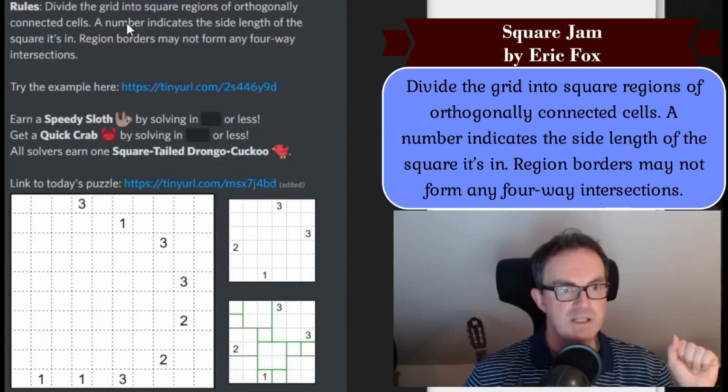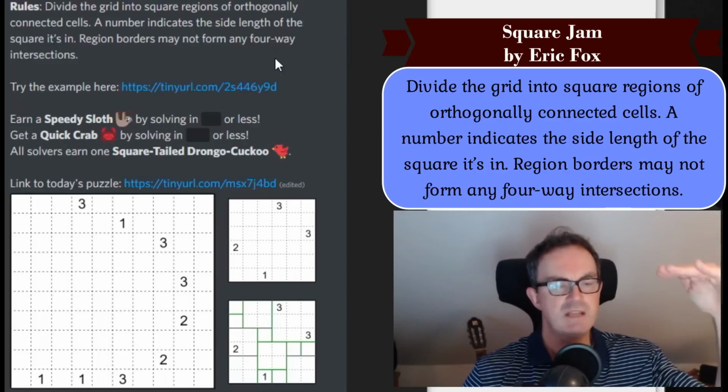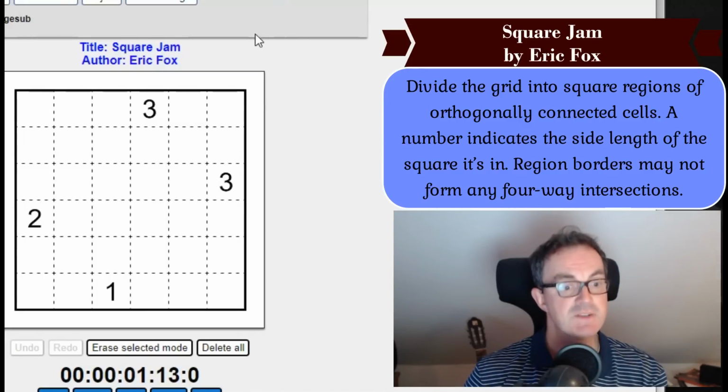We have to divide the grid into square regions of orthogonally connected cells. A number indicates the side length of the square it's in. Region borders may not form any four-way intersections. So I don't want to look at the example too much, but that sounds like we can't have any crossroads created in the grid. So let's find the puzzles here. So this is the example puzzle.